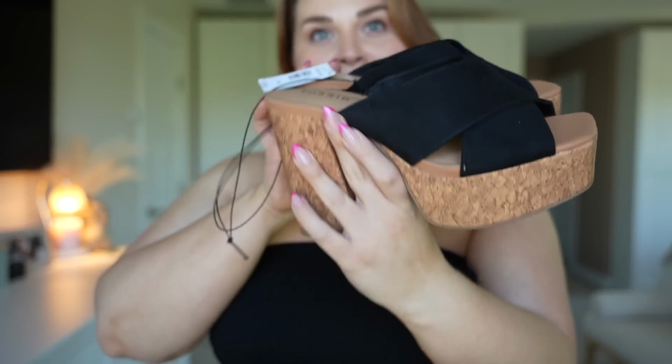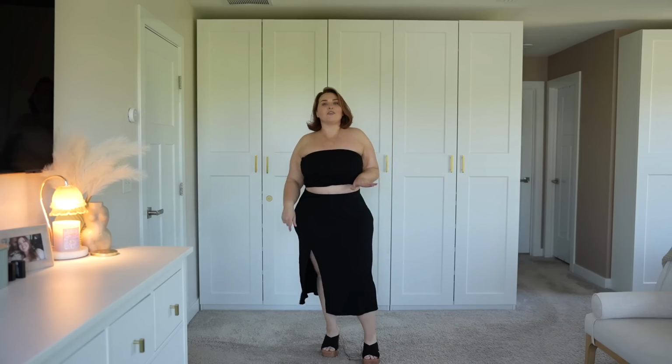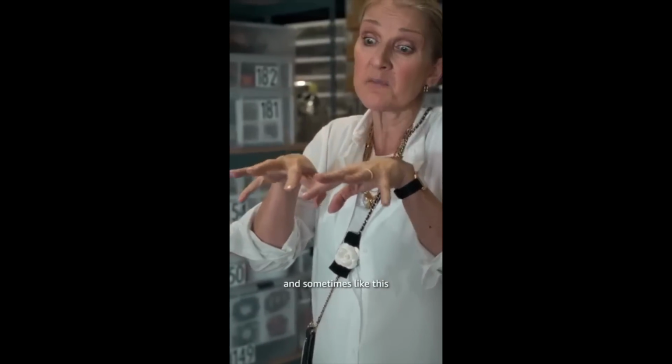So these are the ones. They are nice and big, platform, clonking around kind of shoes. Loose shoes mean my toes have to grip. I don't want that, okay? I'm not Celine Dion. I'm not over here like, bring me the shoe, I'll make it fit. I'll make them work. Shoes with my feet like this and sometimes like this to hold on to them. From 6 to 10, give it to me. I love them.